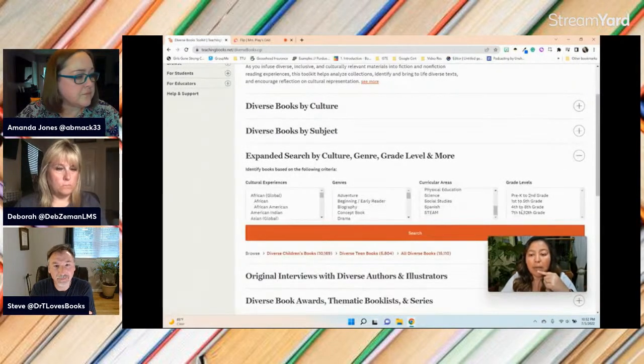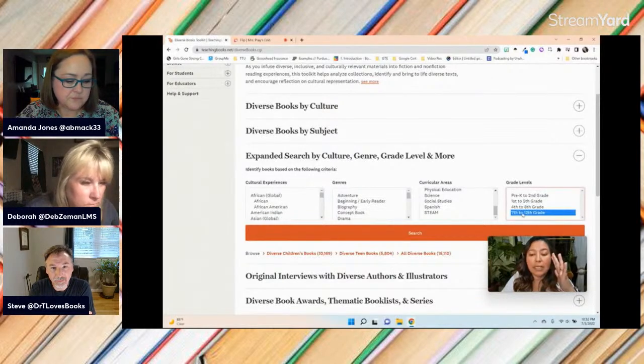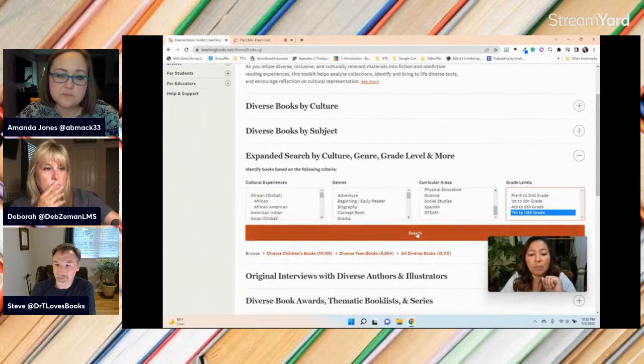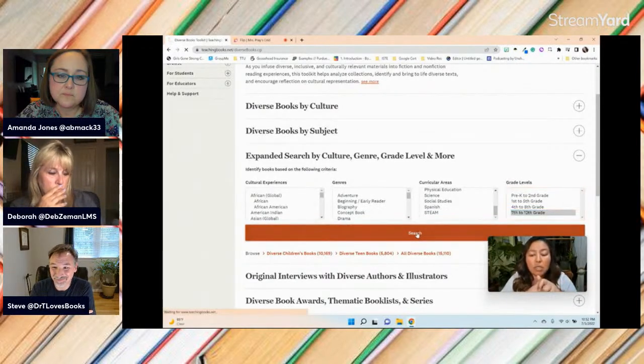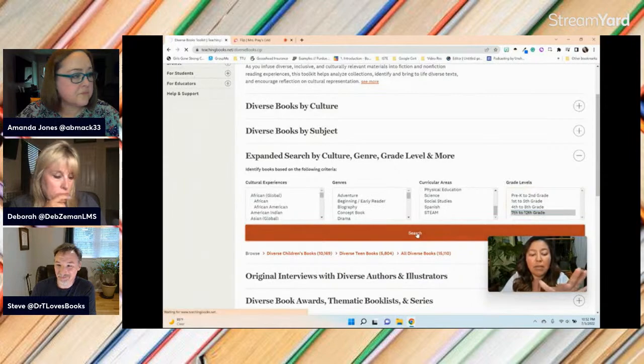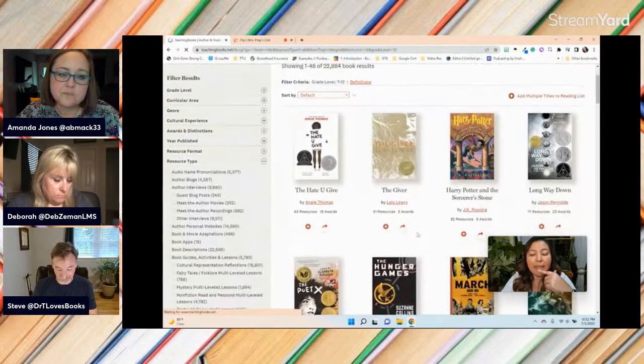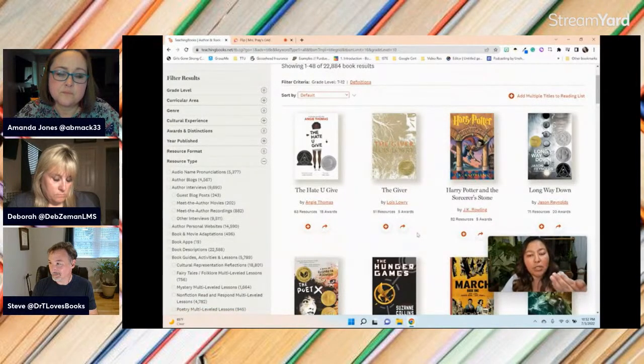You can search by grade level, which to me is the easiest one. The one that I'm looking at is I want 7th through 12th. I'm in the middle school, 6th, 7th, and 8th, but I have kids that read books that are high school level books. So I'm going to search that, and I'm going to leave everything else blank. And then it allows me to peruse a list of books that teachingbooks.net already has.